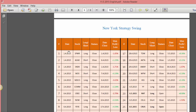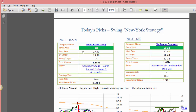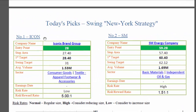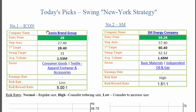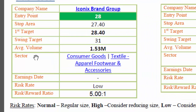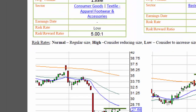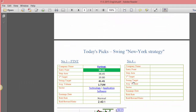Now, there's some swing strategy if you're a swing trader, and those are the most important stocks for me for today. Again, those that we have checked and came to realize that there could be something interesting happening today. You can see the entry area here, just over $28, the stop, the first target, swing target, and so on. Now there's the chart. So those are certainly going to be stocks that I'm going to be following today.